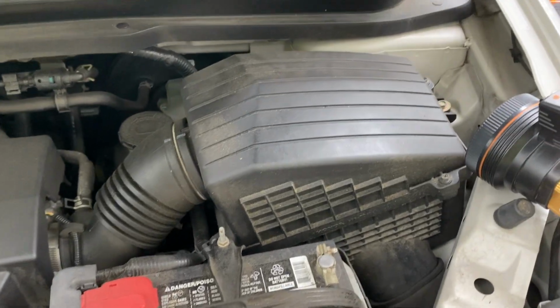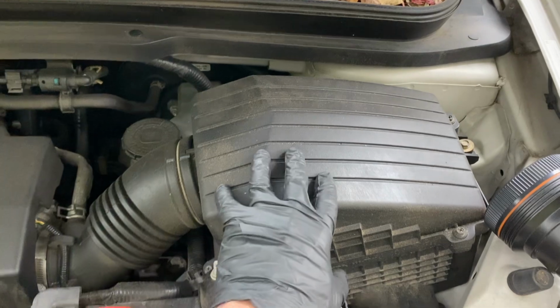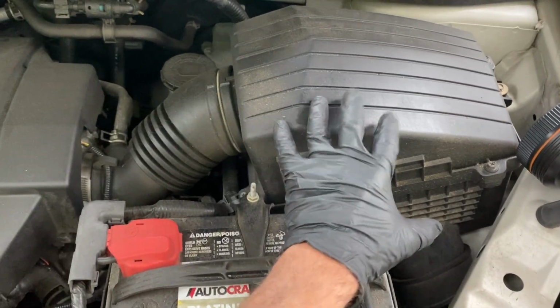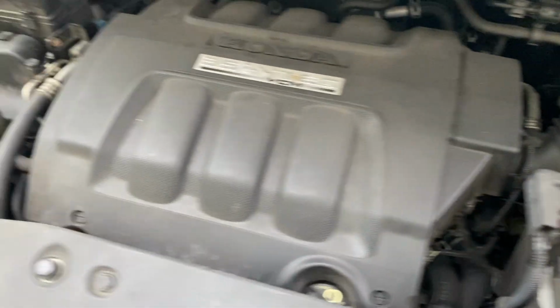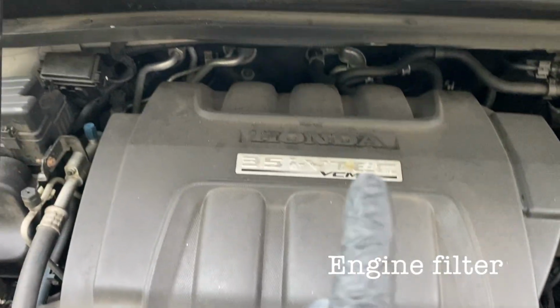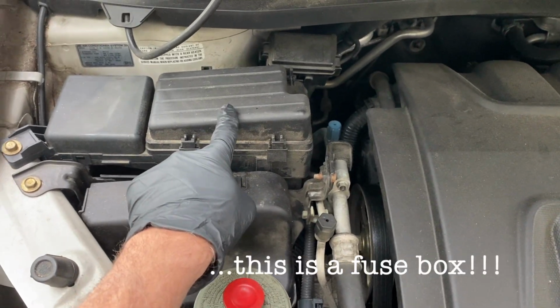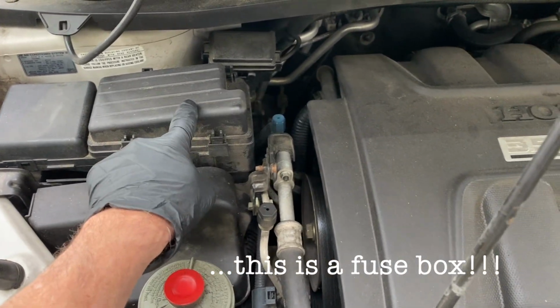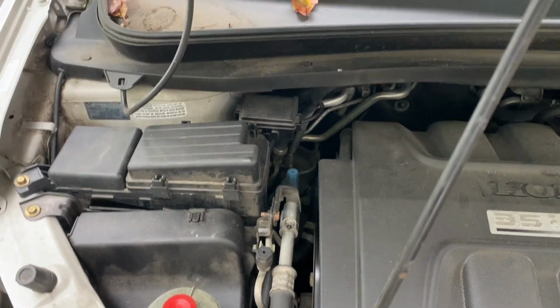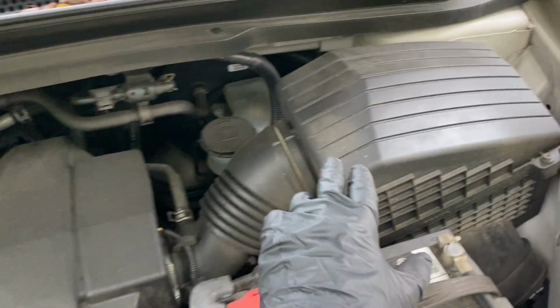Okay, so I will open this up to check in there. Folks on YouTube said to check in. I believe this is the air filter for the engine. And then I'm not 100% sure, this is either for the engine or for the cabin. And then here's another filter over here. I am no automotive expert by any stretch of the imagination, but these are two spots that I'm going to check, and we'll see what's in there.